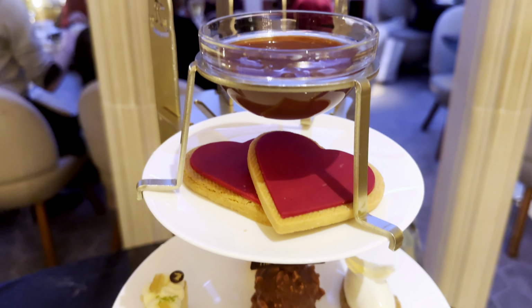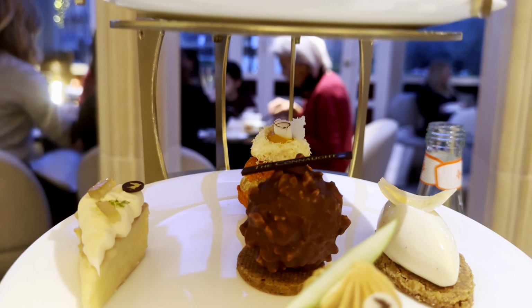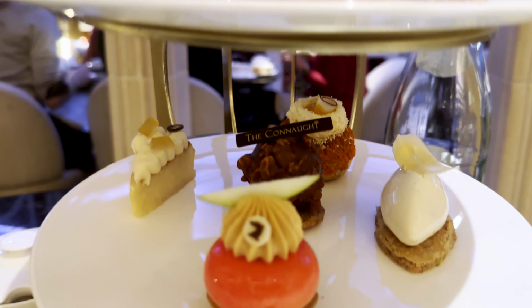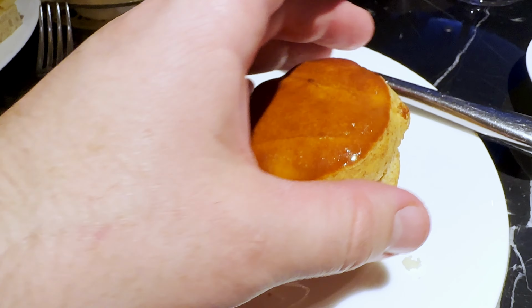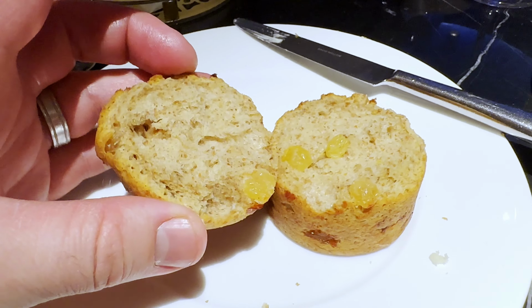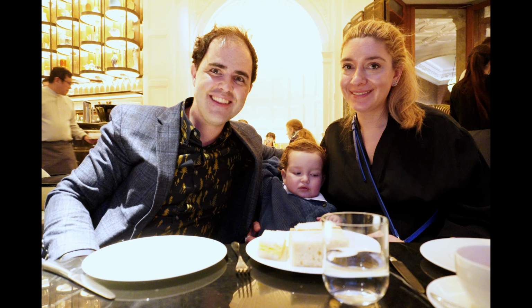The overall service here was very disappointing. Nobody even came to describe this beautiful tower of sweets. At every other tea we've been to, they describe in detail what we're eating. We also had to constantly flag down servers to get their attention. A whole wheat scone. That scone was probably one of the best parts of the meal.